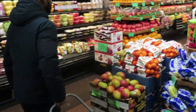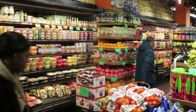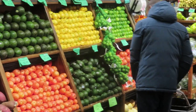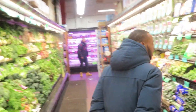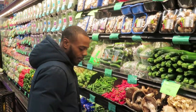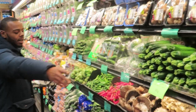Look at that, baby. Go around, do a little bit of grocery shopping today. A couple alkaline, plant-based things. Show you how I shop.